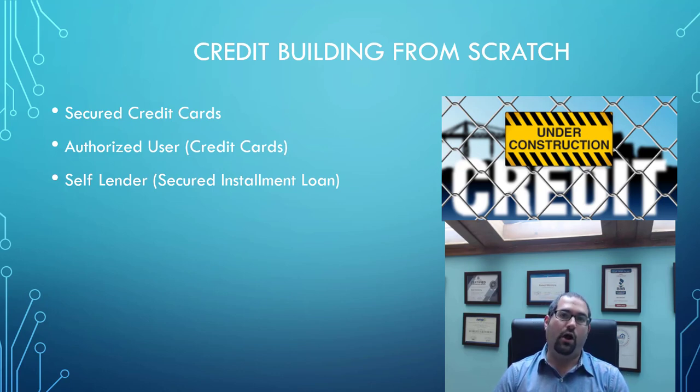So of all the different tips and techniques we'll talk about, this is definitely the most effective from my recent experience with it, and it can give you that boost or quick jolt that you may need to move up from not being able to qualify for a home to the point where you're actually able to qualify for a home loan.